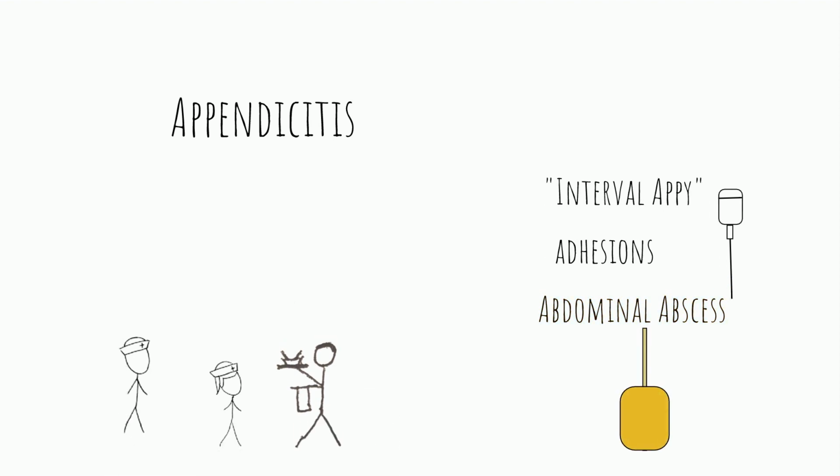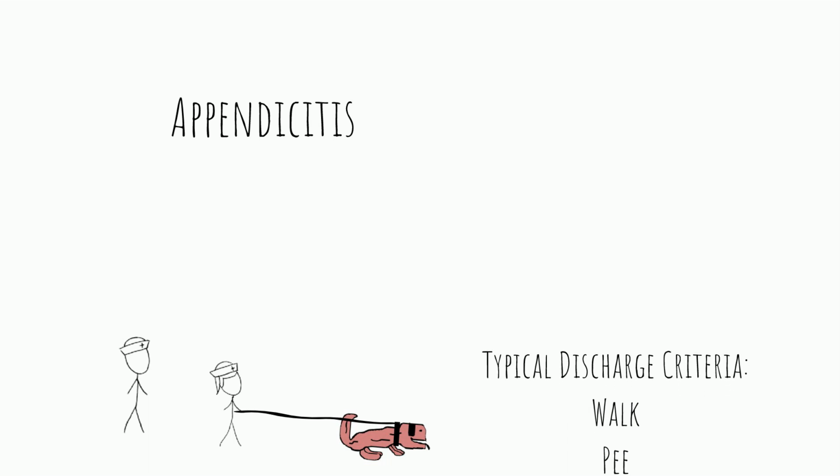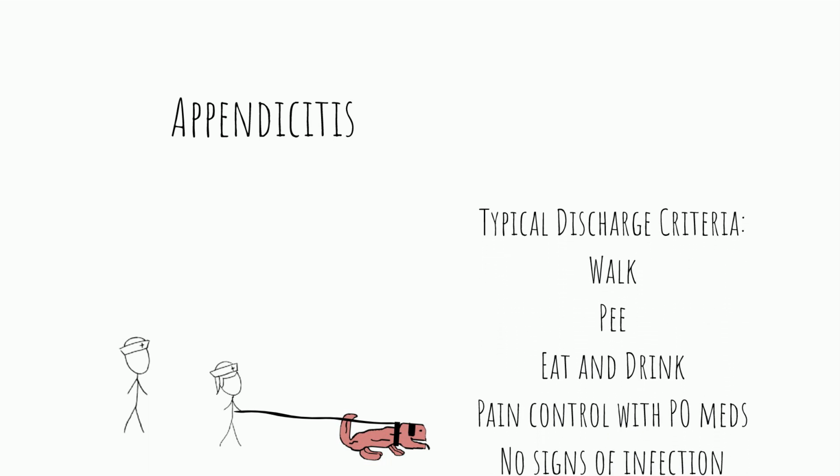A patient with a simple appendicitis can be in and out of the hospital in less than 24 hours. A complicated appendicitis can keep a patient hospitalized for weeks.